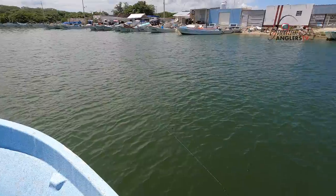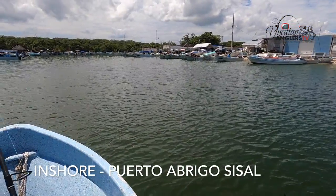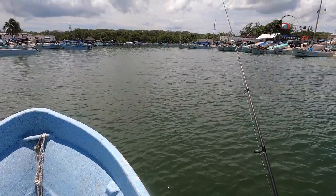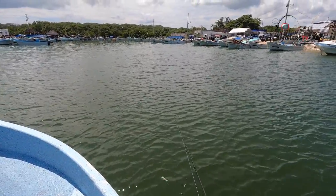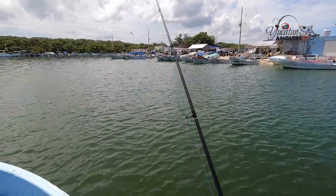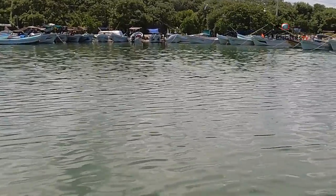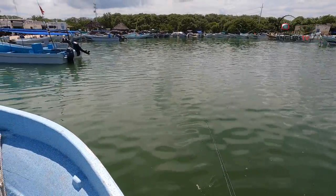Well, we did the offshore thing, and that was flat. Just a bunch of small fish. So I decided to come back in here and see if we can catch some of these tarpon that are rolling in here. There are some good size ones that are hitting it. There are a bunch of them in here. Look at this. So this is Puerto Abrigo, Sisal. Let's see if they're feeding. And look at all these tarpon in here, y'all. You see that? Bastante. Let's see if we can catch one.